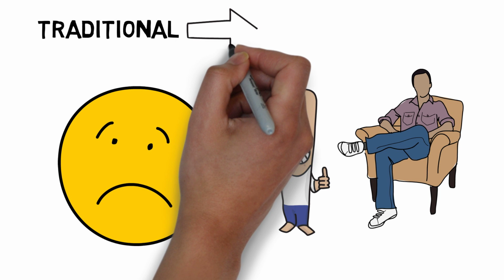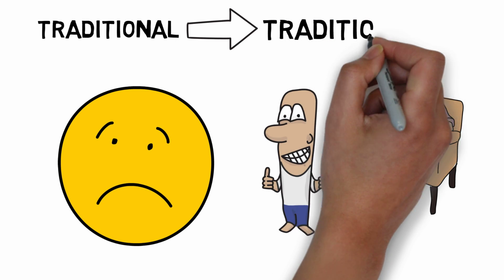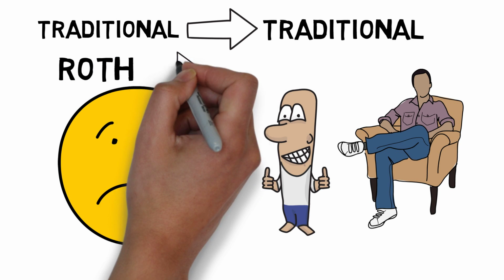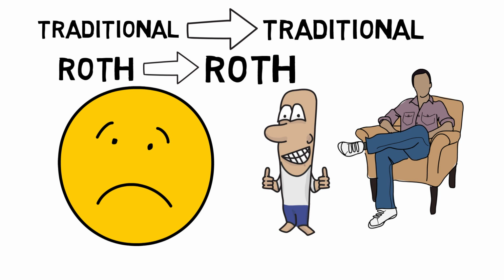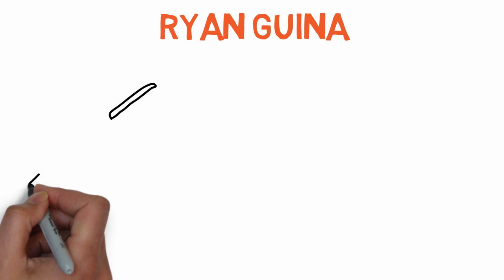Also, something to keep in mind when going through this process is that you want to make sure that you're transferring traditional TSP funds to traditional IRAs and Roth TSP funds, if you have any, to Roth IRAs. It sounds basic, but you want to make sure you get this right the first time because both the TSP 70 and TSP 77 have sections for traditional and Roth contributions and transfers.